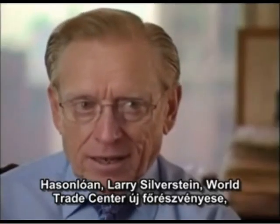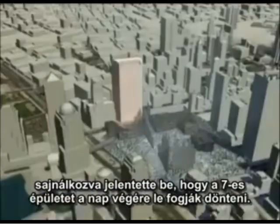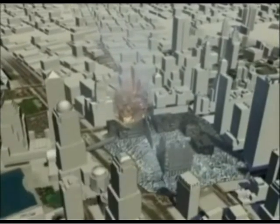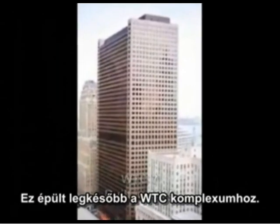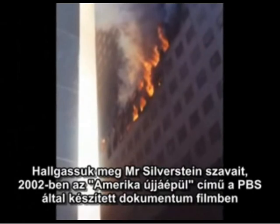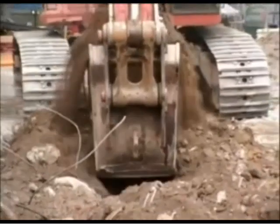Similarly, Larry Silverstein, new leaseholder of the World Trade Center, regretfully declared that a decision was made to pull Building 7 by the end of the day, the last structure added to the World Trade Center complex. Let's hear Mr. Silverstein's actual words, delivered for our benefit in the 2002 PBS documentary, America Rebuilds.